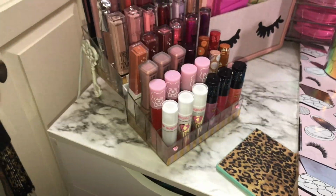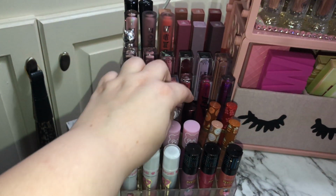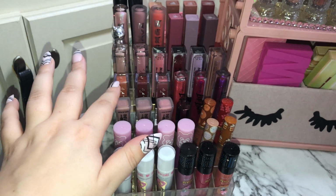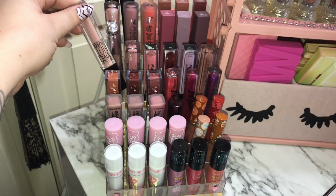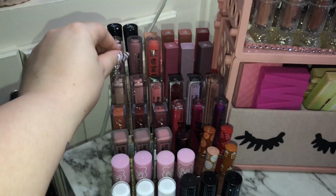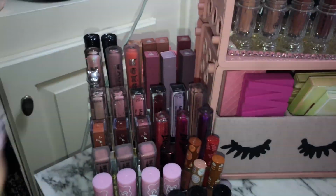And then here, ignore this cord. Here I have another lip color display that I made. I just have some Sugar Pill, some Wet n Wild, Lime Crime, Too Faced, L'Oreal. This is one of the Aaliyah and MAC lip glosses. I've got some Ofra, some CoverGirl lip glosses. This one's a Physicians Formula, some Sleek Cosmetics, Maybelline Hot Vivid Lacquers. This is one of the Katy Perry lip glosses from CoverGirl, some Buxom, and then some of the Maybelline, what are these called? Superstay Matte Inks. So I really like those. I just keep all those in there so they're nice and organized.